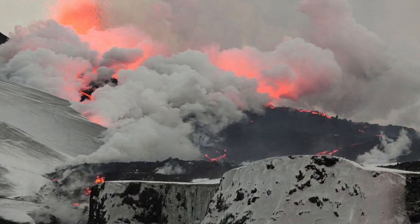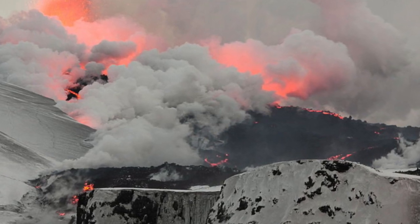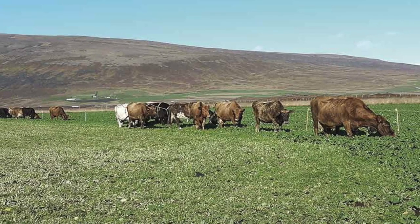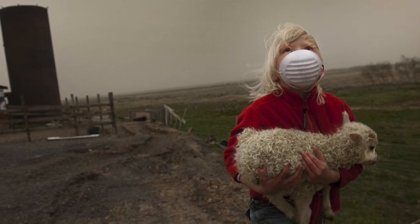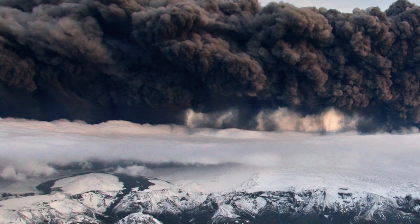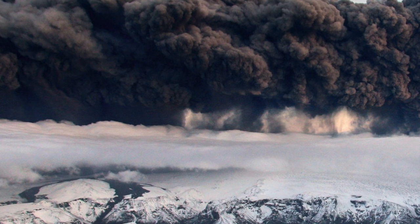The human impact of the most recent eruption in 2010 was catastrophic. 700 people had to evacuate their homes, crops were no longer viable or safe to consume, and 200 farms were destroyed as water sources became polluted. It is even reported that this eruption cost the entirety of Europe up to 80 million euros in damages.